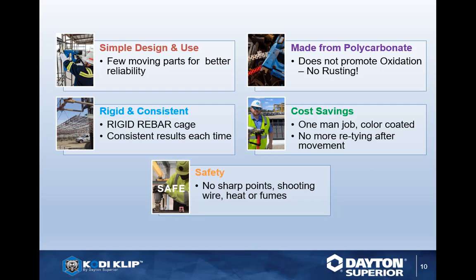It's also a great positive from a safety standpoint, because there are no sharp points and no heating from welding, and it's just overall a lot safer to use versus some of the traditional tying systems.